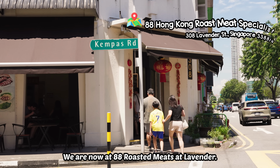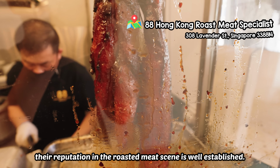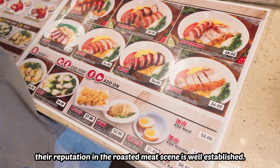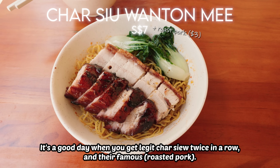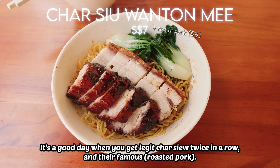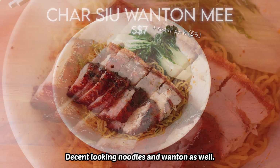We are now at 88 Roasted Meats at Lavender. While we are talking about Wanton Mee today, their reputation in the roasted meat scene is well established. And you can see why. It's a good day when you get legit char siu twice in a row, and their famous sao rou with the signature biscuit finish. Decent looking noodles and wonton as well.